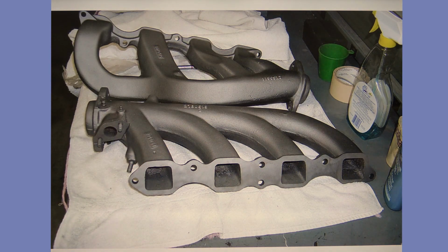Now there's the original factory manifolds, and they do look like headers, but they're not tube, they're cast iron. And I painted them with this high heat cast iron looking paint, and they said the best way to do that is to heat it up after you paint it. So I took them in and put them in the oven in the house. And it didn't smell very good for a couple of weeks after I'd done that, but I did it anyway. And yeah, it wasn't a big hit, no.